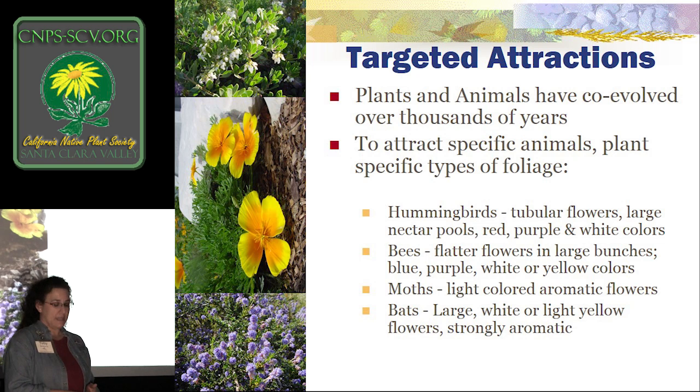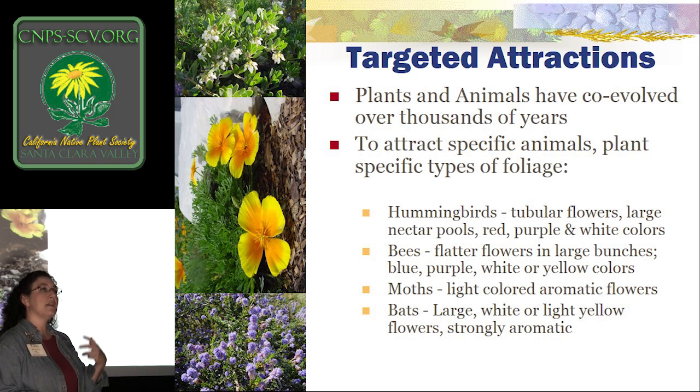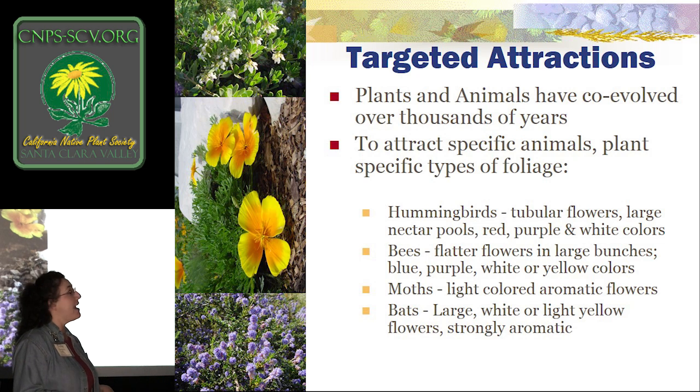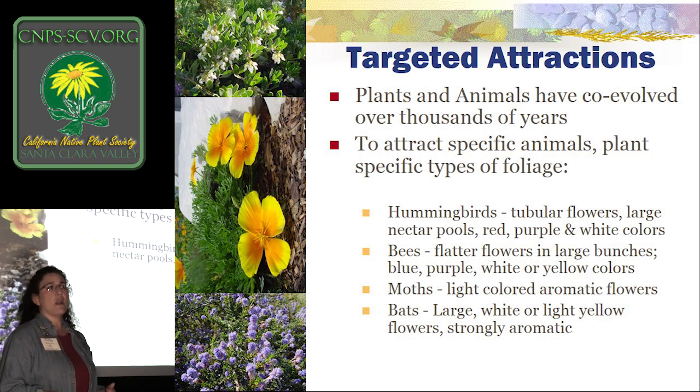Now, one of the things that makes our native plants so important is what we call our targeted attractions. These are plants and animals that have evolved over thousands of years to help each other out. One of them provides food, one of them provides pollination, another one will provide protection, things like that. And so when we talk about this, I'm going to go through this a little bit quickly, but we want to think about that when we're planting our native plants as well. We want to think about what are the animals that are going to be using our plants.